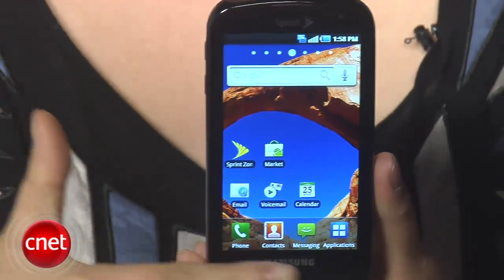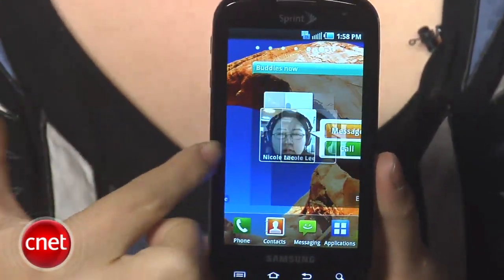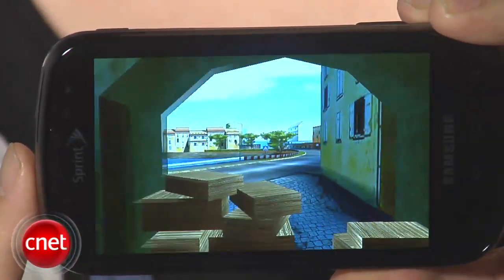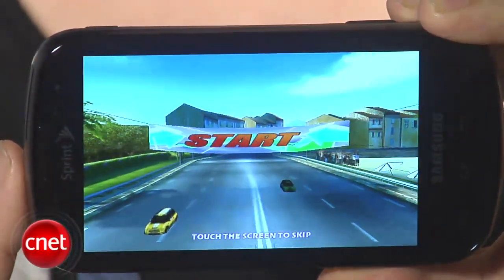The overall design is very solid. It feels very solid in the hand and has quite a large footprint. That's because on the front here is a very generous and very colorful 4-inch Super AMOLED touchscreen display. It is absolutely stunning, vibrant, and brilliant. It has a very wide viewing angle, and it has higher contrast ratios when compared to ordinary LCD displays.